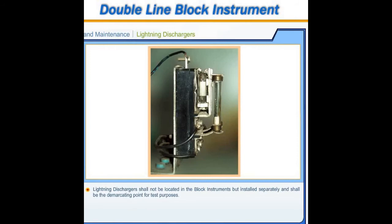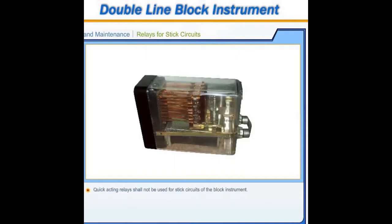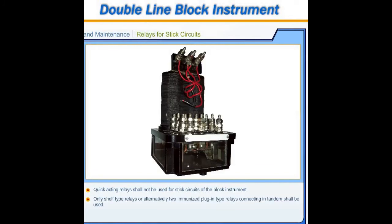Lightning dischargers shall not be located in the block instruments but installed separately and shall be the demarcating point for test purposes. Quick-acting relays shall not be used for stick circuits of the block instrument. Only shelf-type relays or alternatively two immunized plug-in type relays connected in tandem shall be used.